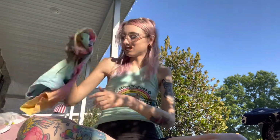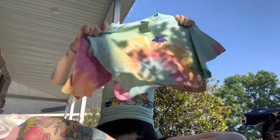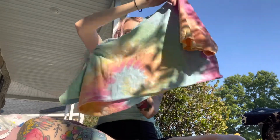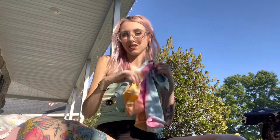Anyways, this was 99 cents and I got it because it's just somebody's cut off t-shirt, but I love the tie-dye. Like, beautiful job, whoever did this tie-dye. If it was hand-dipped, amazing work. And it's like a cute little cutoff on me. I think it looks cute as shit. Again, that's more of a summery thing, but whatever.